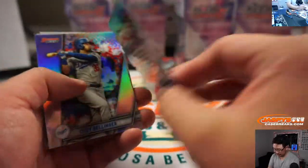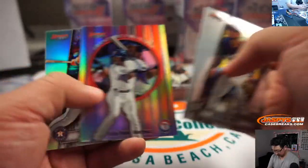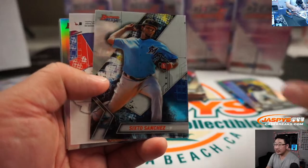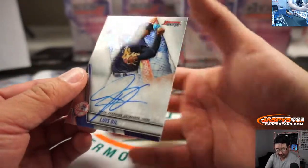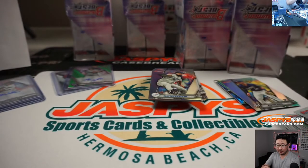Seth Beer, die cut. Joey Bart, Sixto Sanchez, and Luis Gil for the Yankees. That'll be for Sean as well. Sean got a lot in that team random.